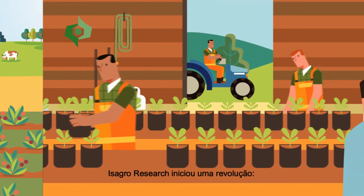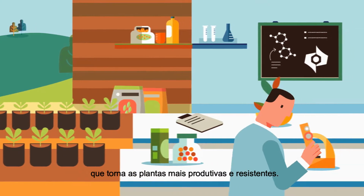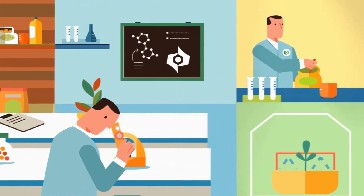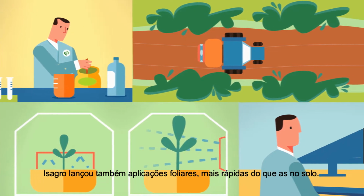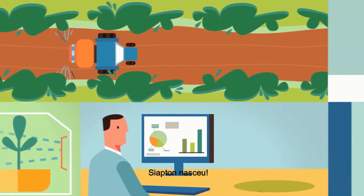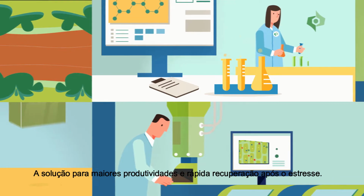Isagro research triggered a revolution. It created a new biostimulant from natural raw materials with a unique formula able to make the plants more productive and resistant. Isagro showed that foliar applications acted faster than those to the soil. Siapton had been created, the first biostimulant used to increase production and limit the consequences of abiotic stress.